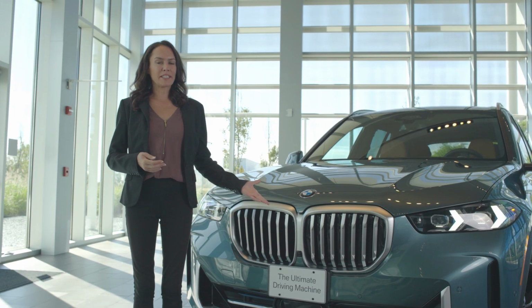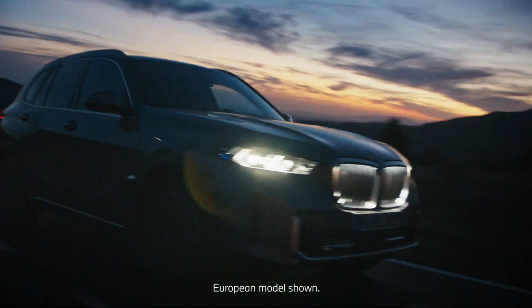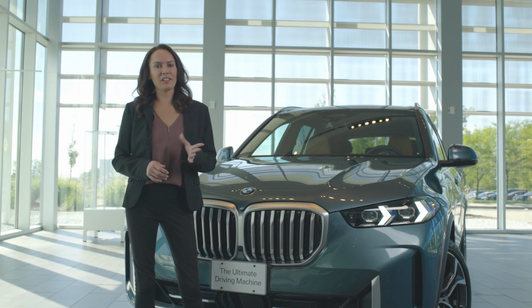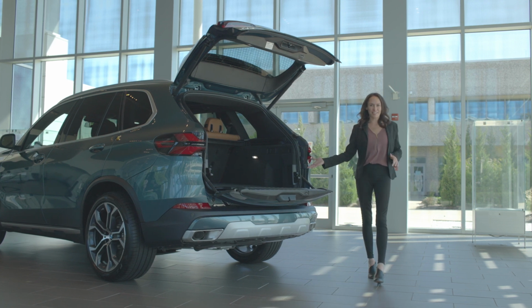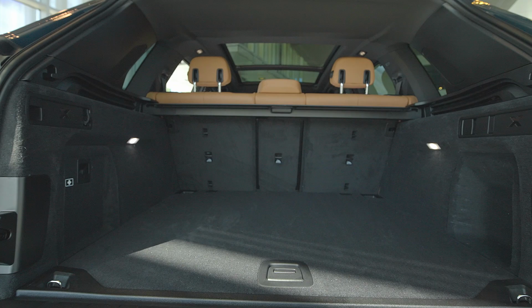The X5's illuminated kidney grille is a captivating introduction to its reimagined exterior. This aesthetic carries through the bumpers, headlights, and sculpted taillights. Each element contributes to an invigorating and revitalized appearance. And at the rear, the split tailgate stands out, offering access to up to 72.3 cubic feet of cargo space.